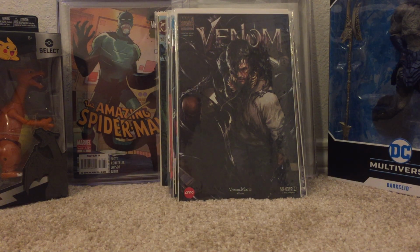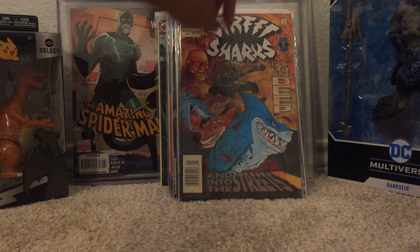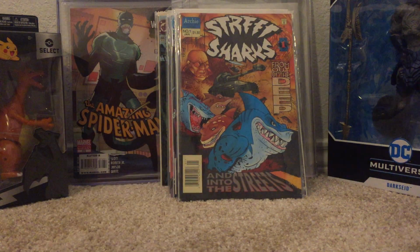Now apparently this one is kind of hard to find. Volume 1 of the Street Sharks number 1. Apparently the newsstand, which this is harder to find than the direct edition.